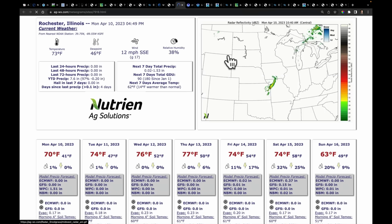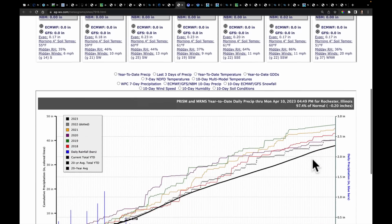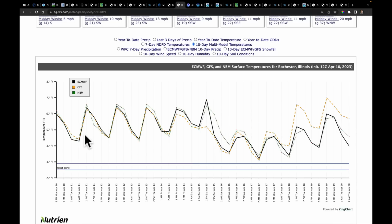So you land on it, you get all these statistics up at the top. In fact, Rochester's expected to get 90 GDDs over the next 10 days, and they're going to be 14 degrees warmer than average. All right, you can see all the Precip stats up here. But remember, when you slide down here to the bottom after looking at your 7-day panel, I'm curious, is Rochester going to get another frost? So I'm going to click on the 10-day multi-model temperatures. And what I'm watching for is for any of the models, the National Blend, the GFS, the European model, to drop a temperature back down into this frost zone.